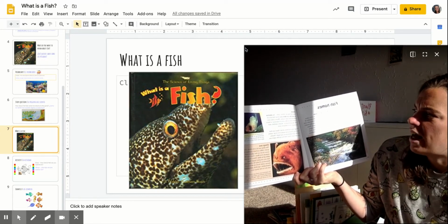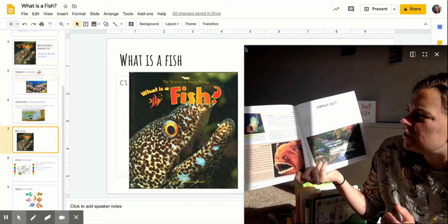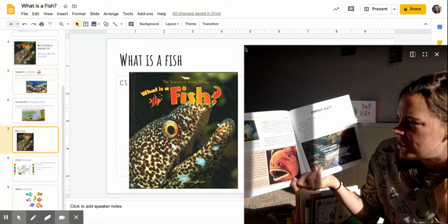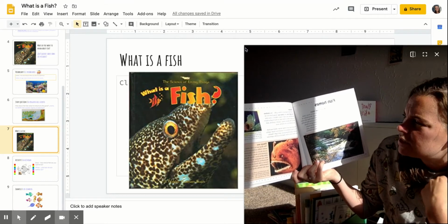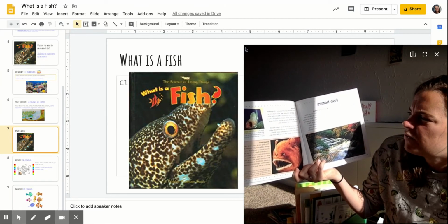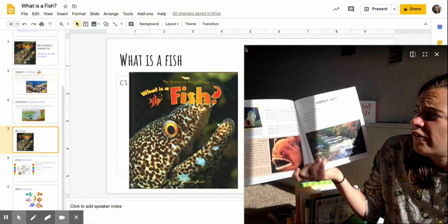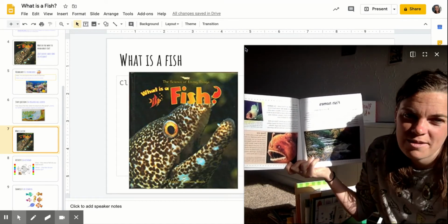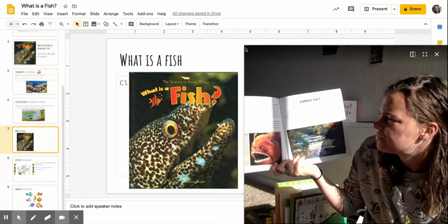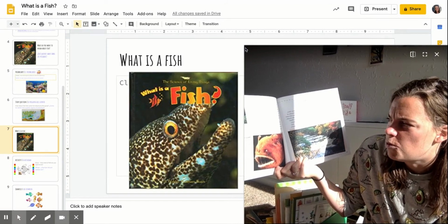Some live in the shallow sea all year round. Others come only at certain times of year to find food or to have babies. Sometimes sharks even live in the shallow seas. The open sea is far from shore, and fish travel long distances to find food, safety, and the right temperature and light for them. Sharks, rays, and many bony fish live in the open sea.